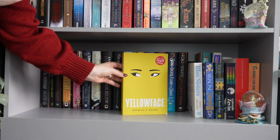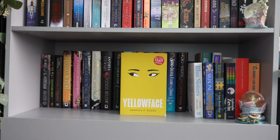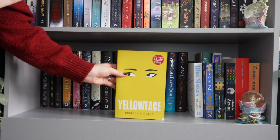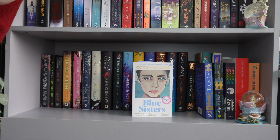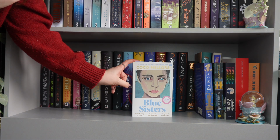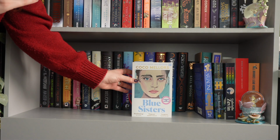This next one is actually very high on my priority because I have read basically everything from her now, and that's Yellowface by R.F. Kuang. Heard amazing things about this one and definitely want to jump in soon. I've then got Blue Sisters by Coco Mellors. Pretty sure this is going to be a book club pick for me soon, so I decided to pick up a copy so that I can read along with it.